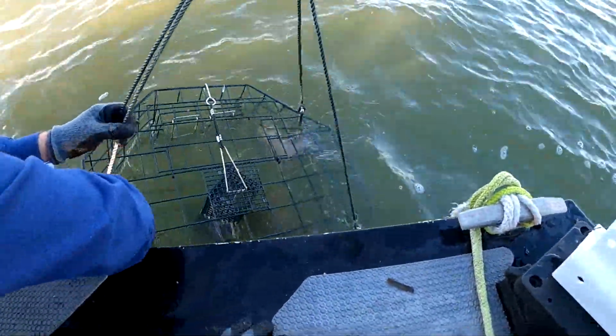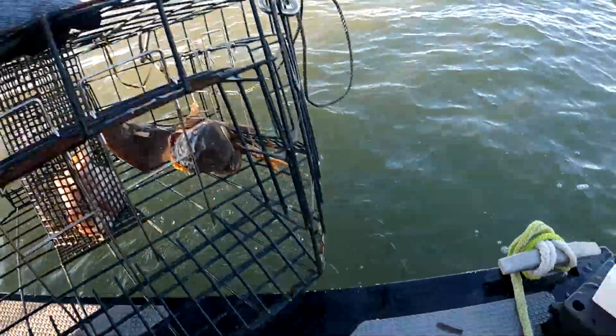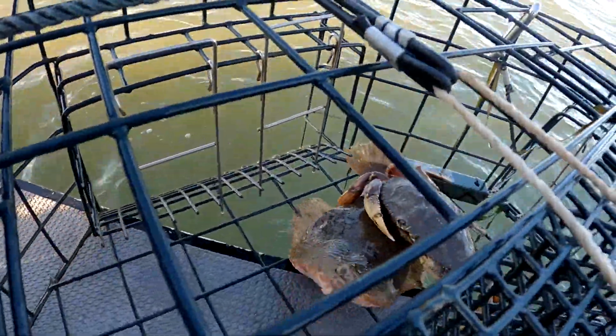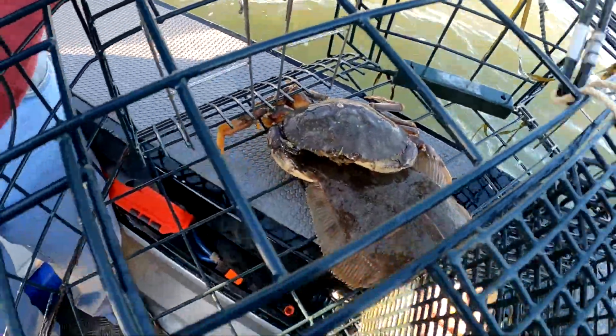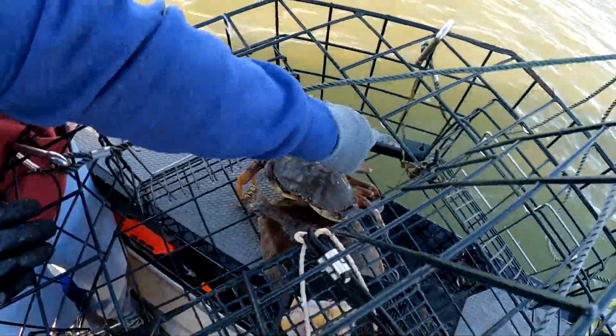So we're pulling the pot here. This is right there, third time we pulled it. Look at the size of that. And flounder, we got a keeper. We got a big flounder right here in the crab pot. So we will bring him on board.